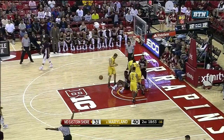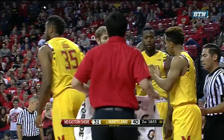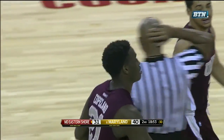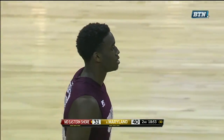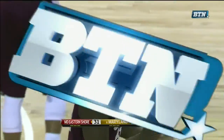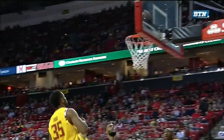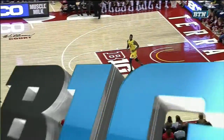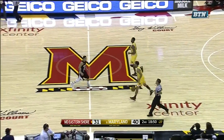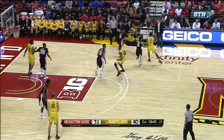Attacking the rim. Big time contact. Offensive foul. And that's going to be on Bakari Copeland. And that's bad news for the Hawks, because that's 3 personal fouls now. And this is one of the things that happens when you get that pressure. You're not necessarily trying to steal the ball, but you get the other team going faster than they want to. Carter sets up outside that restricted area, and Copeland just runs him over.